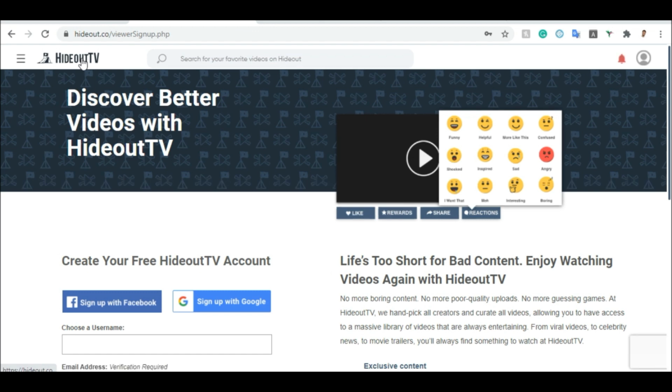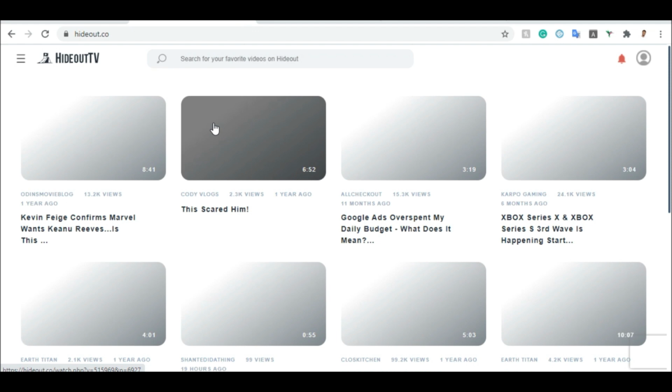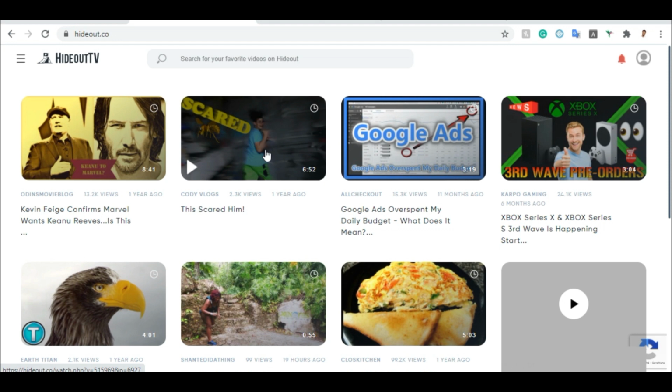And when I click on Hideout TV, it will take me to the Hideout TV dashboard where I will find a bunch of videos that I can select and start watching. As you can see, you can select any random video here, start watching them, and they will pay you 0.7 point per video, and 1 point is 1 cent.